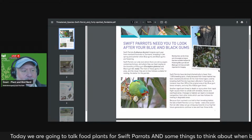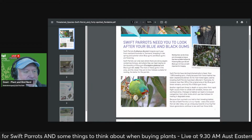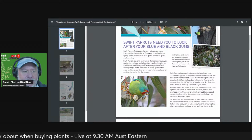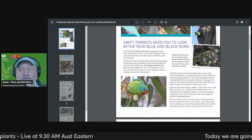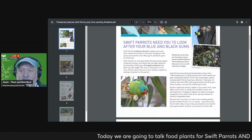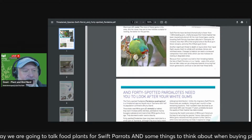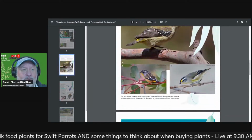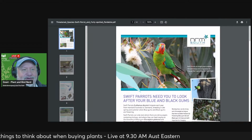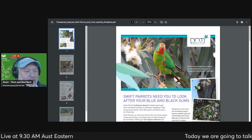Swift parrots need you to look after your blue and black gums. So that is the blue gum, Eucalyptus globulus, and the black gum, Eucalyptus ovata. Now in Victoria, and I believe New South Wales, if you're looking for Eucalyptus ovata, it will be called the swamp gum. So I'm sure if you can coax your swamp gums to flower at this time of year, then you may be helping.